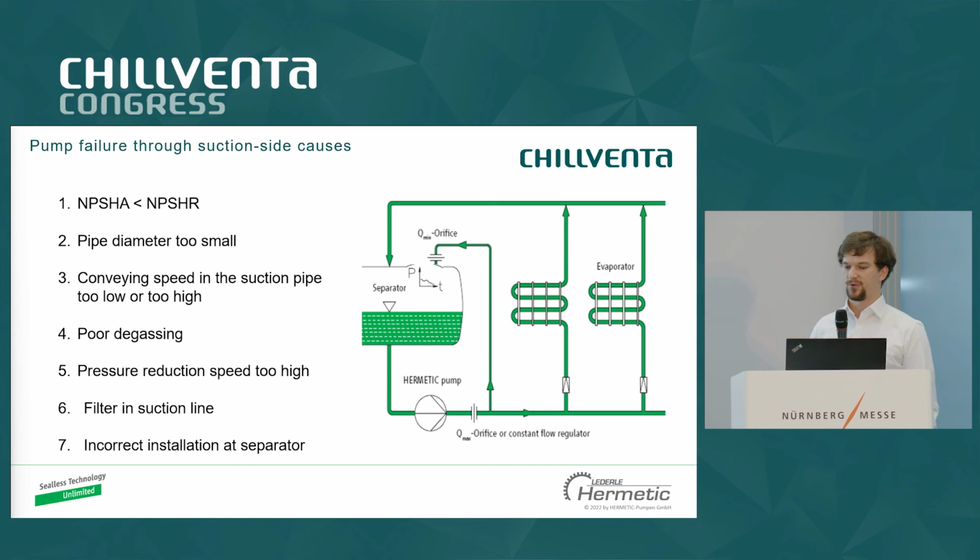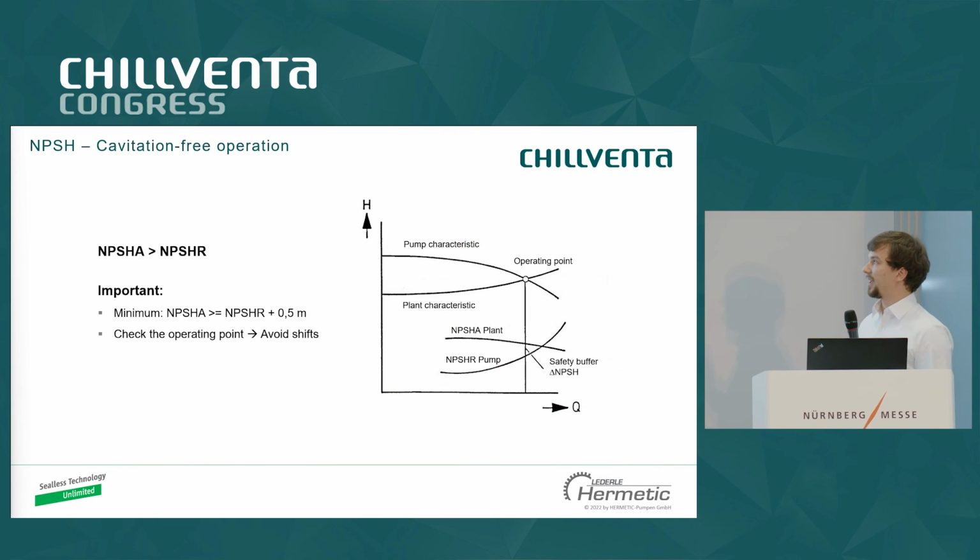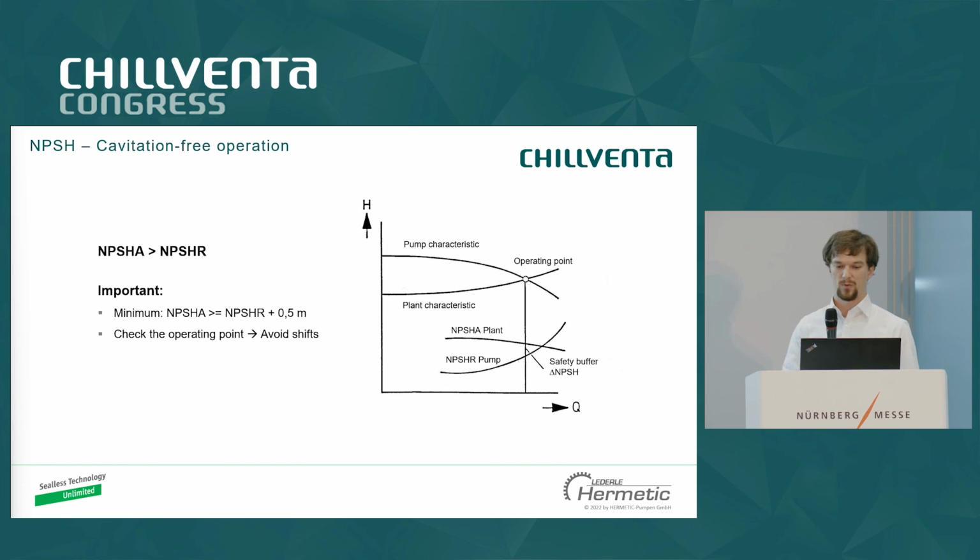To avoid cavitation, there are different precautions and rules. You can see some of it here. It's just a hint, and I just want to go into details on some points of it. The most important one is that the NPSH-A of the plant side is always bigger than the NPSH required from the pump, NPSH-R. And you can see in the optimum, the two curves are crossing, and there is your operating point, and you will have still some safety buffer. We are talking normally about 0.5 meters as safety buffer.